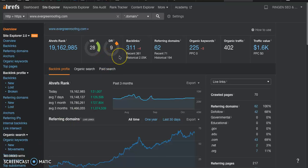These numbers are typically raised by backlinks. Now you're probably wondering what the heck a backlink is. A backlink is any website, article, or blog that's referring people back to your site. Google basically sees it as a popularity contest. The more people that are referencing your website URL, the more they're going to see that your site is powerful and trustworthy. So they have 311 backlinks coming from 62 referring domains. Out of those 62 domains, 42 of those are powerful sites. They also have 225 keywords and they have 400 people coming to their site per month.